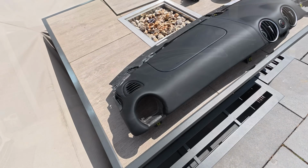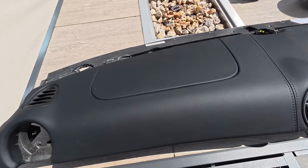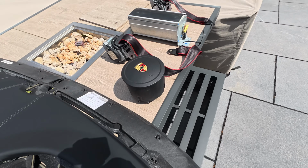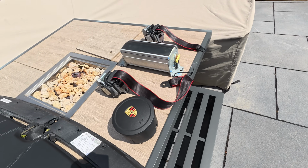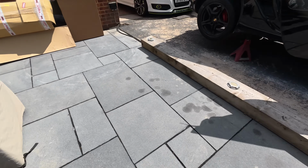We've got the dashboard back from the airbag team. They've done a fantastic job of repairing that. Steering wheel airbag, new seat belts. I've gone for a little touch of red in them. That's the actual airbag for under the dashboard.